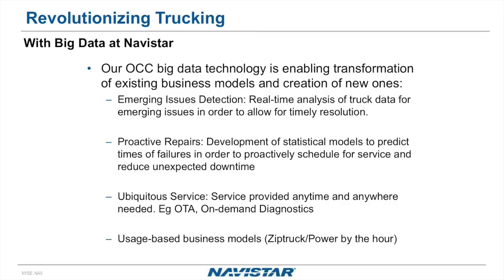But at Navistar, with our unique capability to now observe our trucks in a real-time fashion, we are now able to timely detect these emerging issues and resolve them accordingly. So what we've done is we've built statistical models and algorithms that in a real-time fashion run through our data to figure out if something is out of whack, if there is an emerging issue. And once we find such an issue, the right triggers are set and the issue is resolved in a timely fashion.